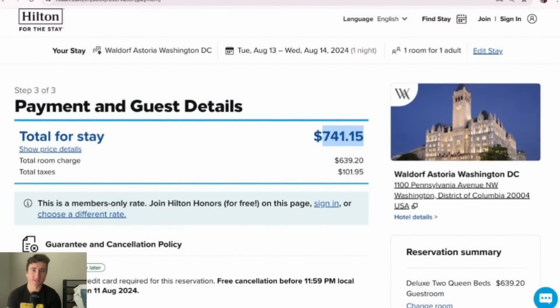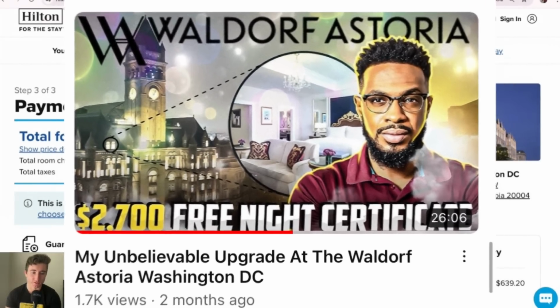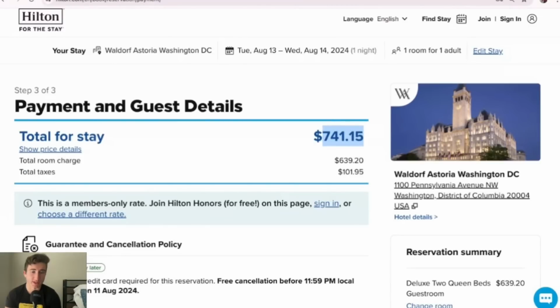And matter of fact, this is exactly what CJ, our good friend CJ, did when we went to the Waldorf Astoria. He used his Hilton free night certificate for a room just like this. In fact, his room was actually upgraded via his Hilton Gold status, and he got a over $2,000 to $3,000 room that he booked with his free night certificate.